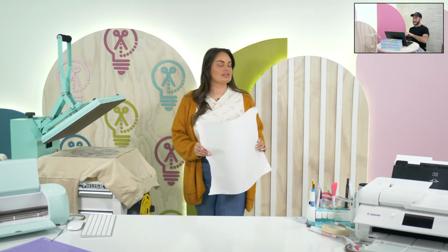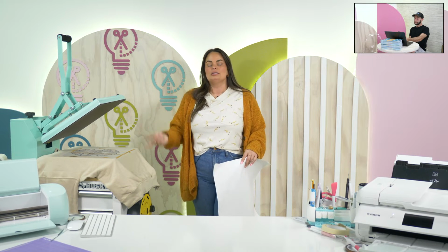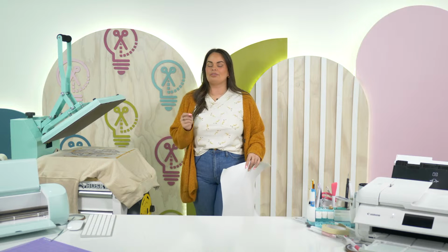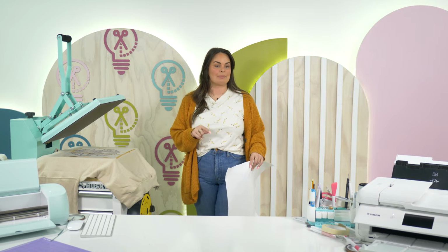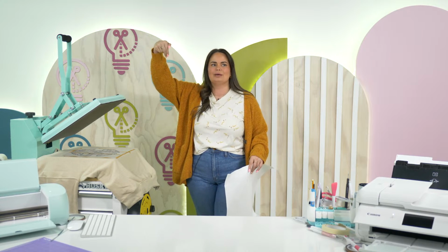Sandy asked, does HTV shrink? Yes, HTV can shrink. That's why we tried to get the moisture out of the garment before. Now, someone said, if you did not cut the overlap off, what would happen? What would have happened is the overlap would have pressed onto the transfer sheet of the other, and it would have just not been good.